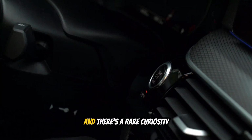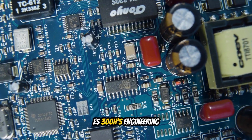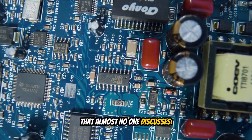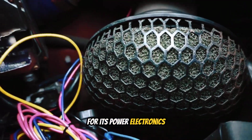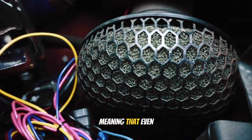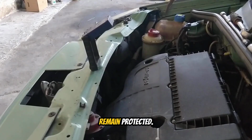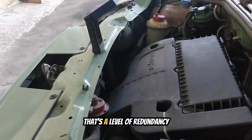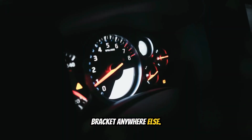And there's a rare curiosity buried in the S300h's engineering that almost no one discusses. The car uses a special cooling system for its power electronics that's completely separate from the engine cooling circuit, meaning that even if your engine overheats for some reason, the hybrid electronics remain protected. That's a level of redundancy you simply don't find in this price bracket anywhere else.